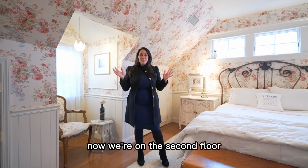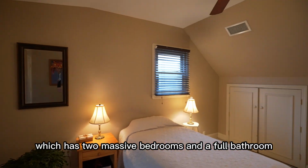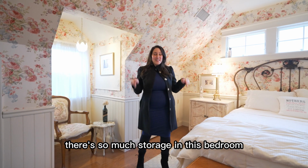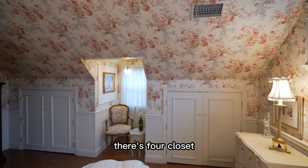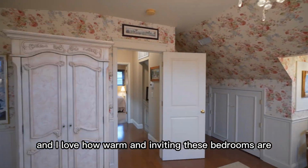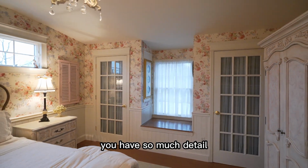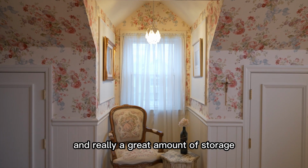Now we're on the second floor, which has two massive bedrooms and a full bathroom. There's so much storage. In this bedroom, there's 4 closets. And I love how warm and inviting these bedrooms are. You have so much detail and really a great amount of storage.